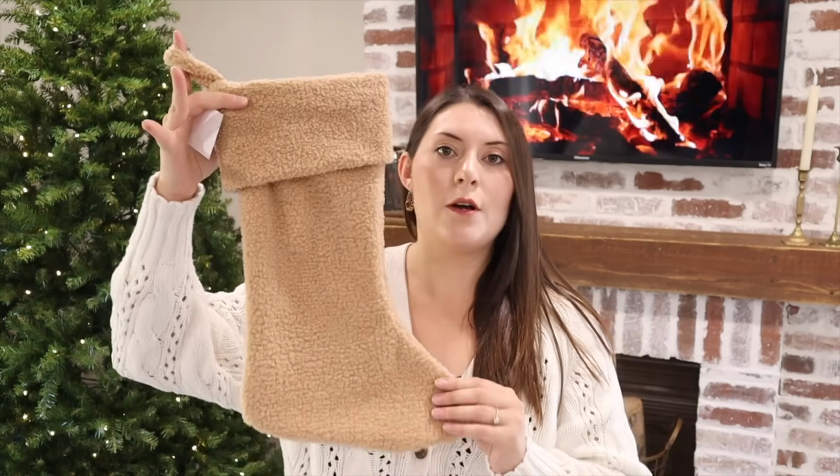Next up, I did get a new stocking. So yes, just one stocking. I know that's kind of weird, but I do have some ivory knit stockings, also some cranberry color stockings from years past. And this year I'm wanting to do the mix and match stocking with those that I have from previous years, but then I wanted to add in two new ones that have texture and pattern to them. So I did pick up this one from Hobby Lobby.